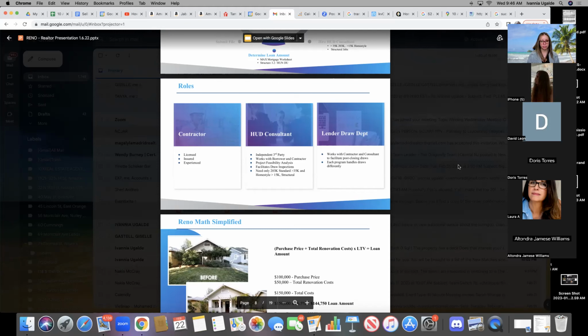Lender draw department, that's us, works with the contractor consultant to facilitate post-closing draws, which is obviously the draws after closing. Each program handles draws differently.